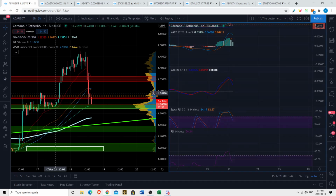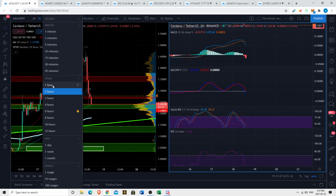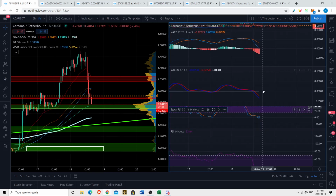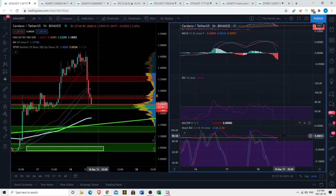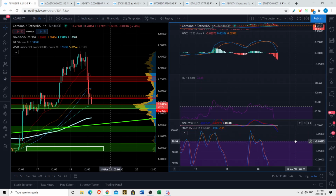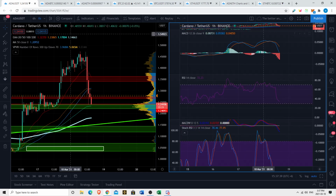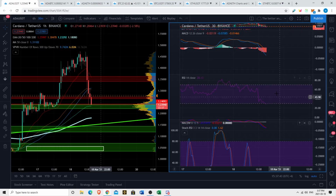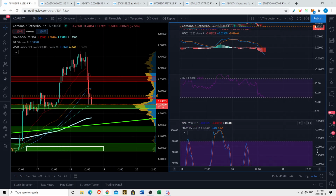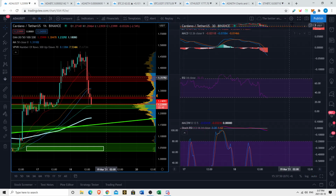Let's take a look at the 2-hour. Bearish crossover in the 2-hour. And let's take a look at the 1-hour. Even still, looks bearish. The only thing that's potentially not bearish is we could possibly anticipate a move into the upside since we're oversold, although that is not a guarantee. I am in a risky trade because I didn't wait for confirmation. You want that confirmation. So yeah, folks, those are some of the factors I'm considering here.